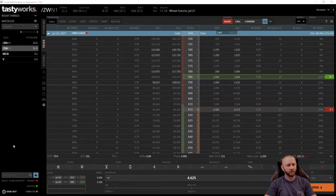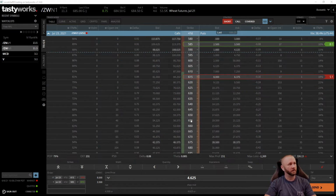Okay, you can go even closer if you want. I usually do like a 30 delta on a typical vertical spread, but I want to be below the 200 day because agriculturals have been a little volatile lately, so I want to give myself a lot more wiggle room.